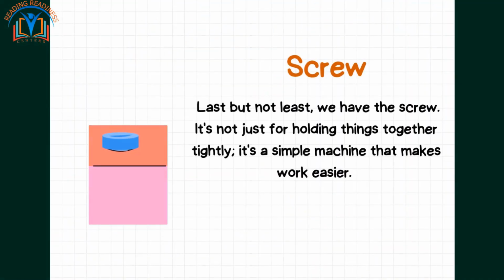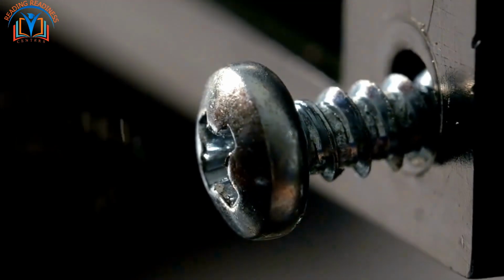Last but not least, we have the screw. It's not just for holding things together tightly, it's a simple machine that makes work easier. By turning the screw, we can move things with less effort and secure them in place.